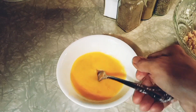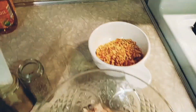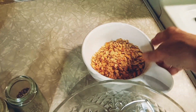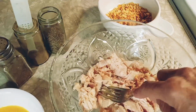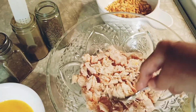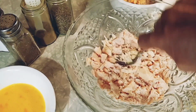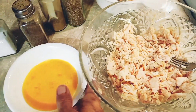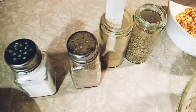Beating up an egg to go in with the chicken. And I've got some cracker crumbs over here, about 8 of them. This is a whole can. Okay, I'm going to go ahead and smash up the chicken pieces, just like you would tuna. This will look just like tuna when I'm done. Okay. My beaten egg, put that in there. My spices.